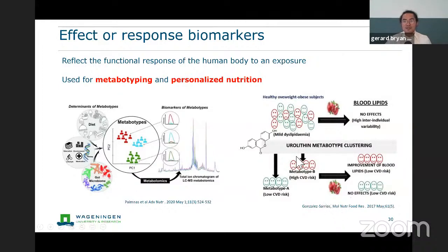But the researchers in Spain found out that not everyone responds to pomegranate intake in the same way. And so there are different metabotypes. For example, metabotype A, where you give them pomegranates and the pomegranate will not affect them. Whereas metabotype B, if you give them pomegranate, then they would have an improved blood lipid profile. So it would be very important for us to know which people in the population respond to a certain dietary intervention. And we can use metabolomics for that. I'm hoping we will have examples on that in the next 2 weeks, and we can have more discussions on that. So that's effect and response biomarkers.